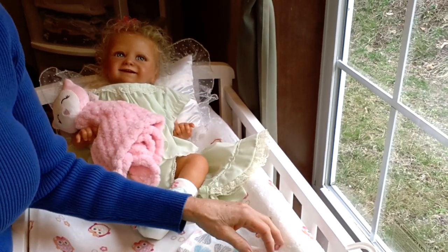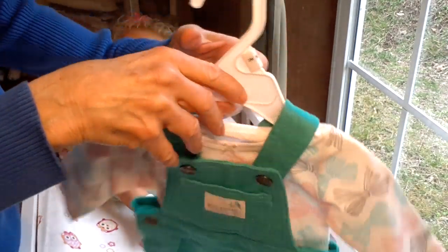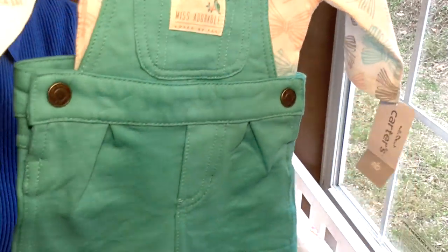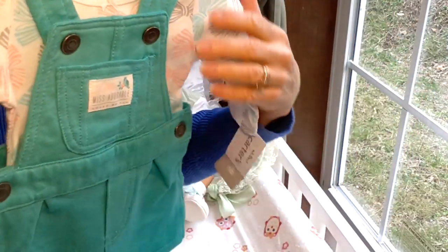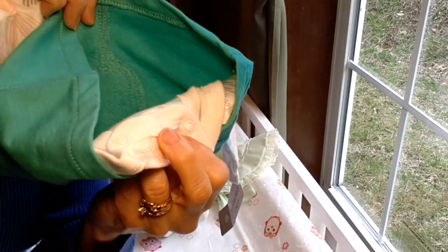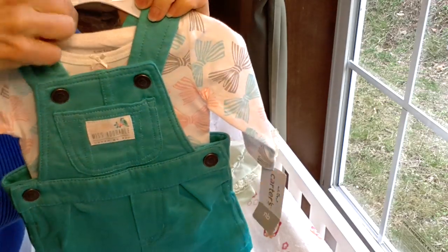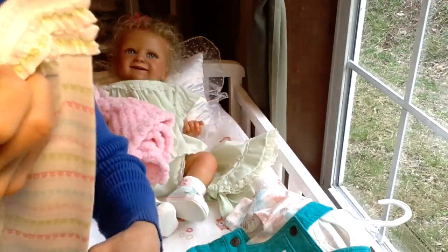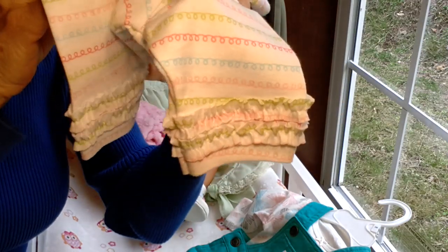So, this is the outfit that I'm going to be putting on Katie Lynn today, and it has a lot of snaps. It has two up here, it has one on each side of here, and then this is a onesie, and so the onesie also has snaps on it, and so I think that's just a lot of snaps. So this is what she's going to be wearing for her outfit. I don't know if I'm going to be putting these little pants on her or not. I'm not sure. I'm going to wait to the end to see what I think about it.